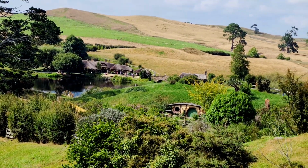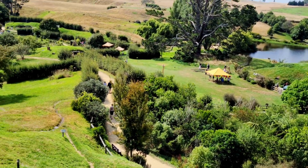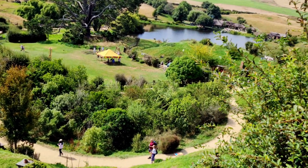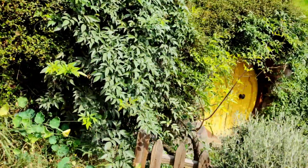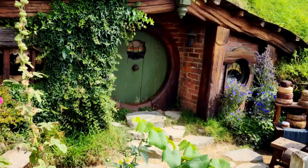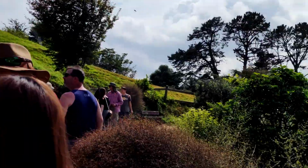Make sure you bring comfortable walking shoes because you will be walking around for quite a while. I mean, if you're as excited as I was, it won't be a problem, but you still might want to wear comfortable footwear. Now the houses themselves don't have anything built in them beyond the front door and the windows. There's like a little nook behind the windows to sort of get the illusion that there's a full house there, but there's nothing behind it but dirt.